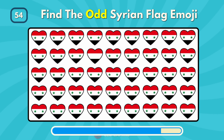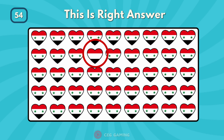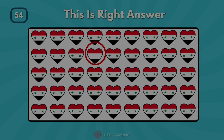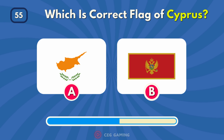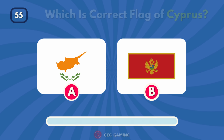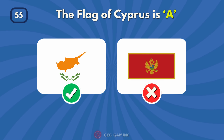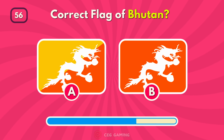Question 54. Spot the distinct flag of Syria. Question 55. Which option for the flag of Cyprus is real? Question 56. What about the flag of Bhutan?